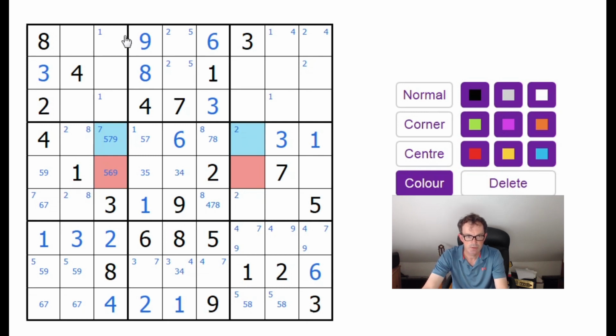Now, let's look at this block. What we've managed to identify is that the 6 and the 9 in this block are locked into one of these 3 cells. I don't know which one. But the critical thing that we can appreciate from this is that they are either in column 3 or they are in row 3. Now, this is very important for this square here.